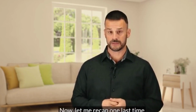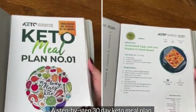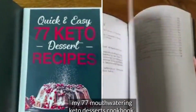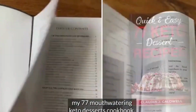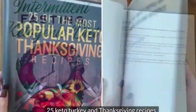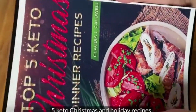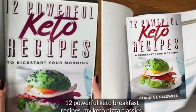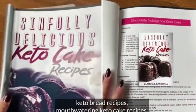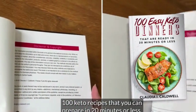Now, let me recap one last time what you're gonna receive for $1. You remember that tiny little dollar? A step-by-step 30-day keto meal plan, a complete grocery-ready keto food list, my 77 mouthwatering keto desserts cookbook, 100 keto carb alternatives, my keto and intermittent fasting guide, 25 keto turkey and Thanksgiving recipes, 5 keto Christmas and holiday recipes, 12 powerful keto breakfast recipes, my keto pizza classics, keto bread recipes, mouth-watering keto cake recipes, and finally my favorite, 100 keto recipes that you can prepare in 20 minutes or less.